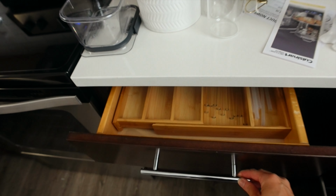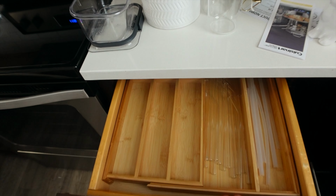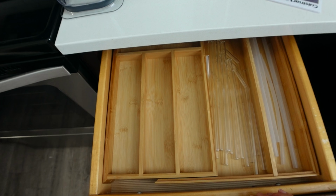I put in our new utensil holder. We do need maintenance to come and fix this because it's a little wobbly. And the color of the bamboo actually matches the inside of the drawer perfectly. And I'm washing our utensils now.